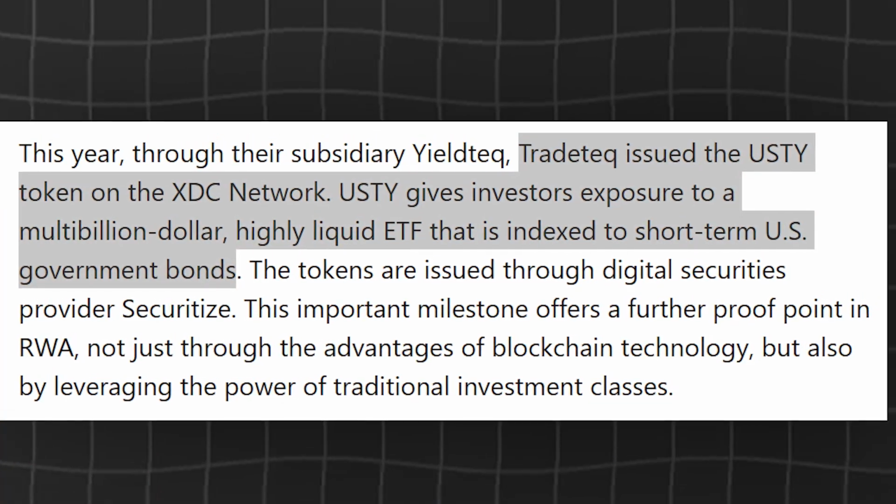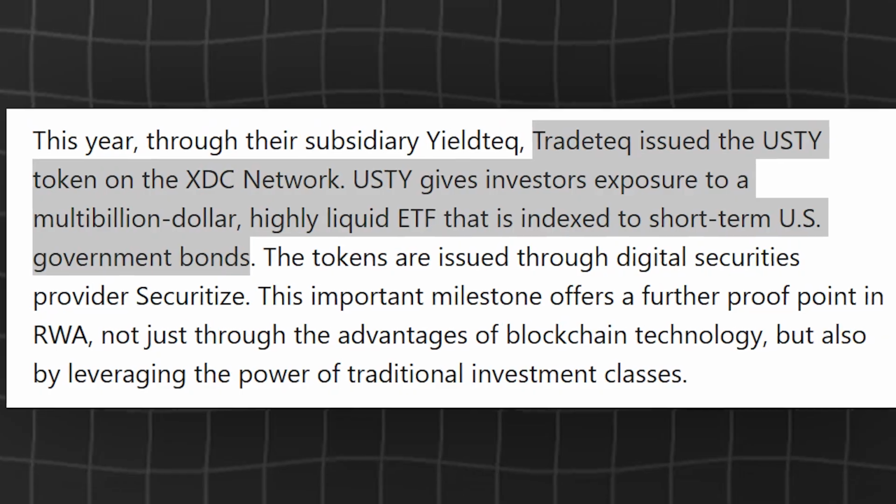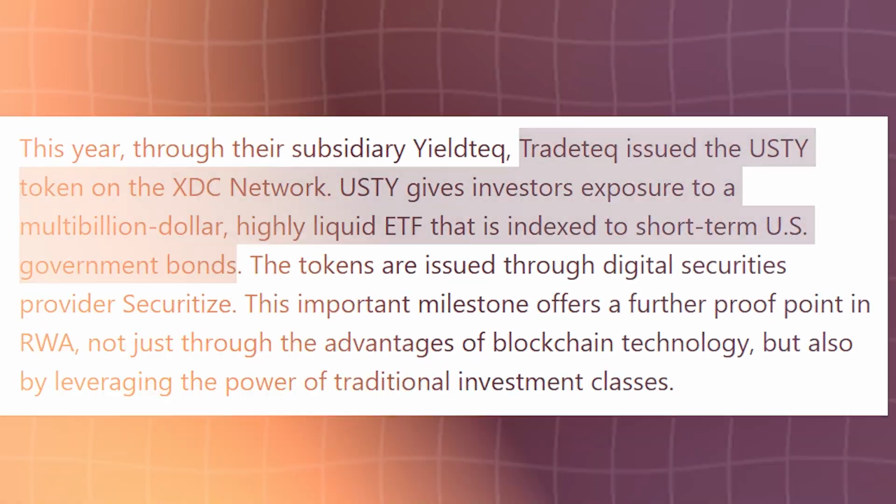And tokenization of real world assets is going to be huge, right? We've spoken about this with NXRA Alliance Block, we have applications on Hedera, and we also have Quantum Networks tokenization solutions, but we also have XDC. And we do know that TradeTech issued the USTY token on the XDC network, giving investors exposure to a multi-billion-dollar, highly liquid ETF. And this is huge.